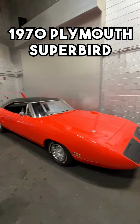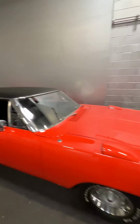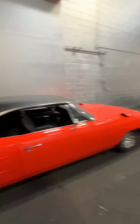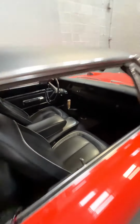Whoa, check out this 1970 Plymouth Superbird. This car was known as one of the Aero Warriors for its tapered front nose and this giant wing on the back. This one has a 7.2-liter Hemi V8 and is over 18 feet long. Can you believe these raced in NASCAR? Everything about it is absolutely crazy.